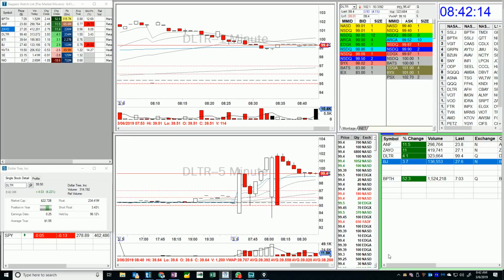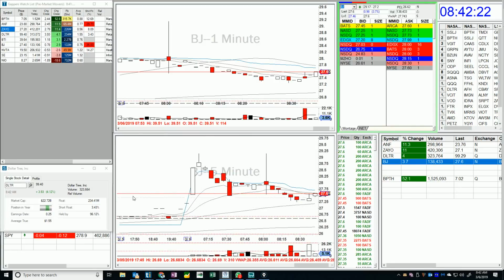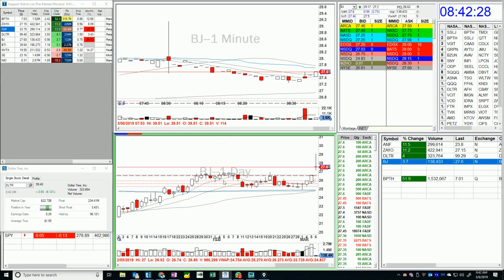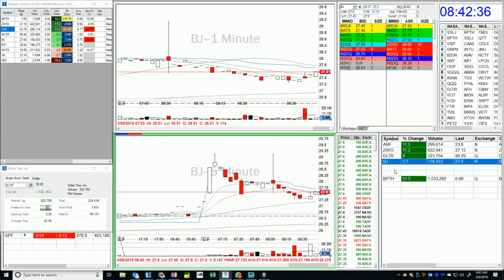BJ's. BJ's Wholesale Club. Yep. All right. Know the store very well. So BJ's is up 3.7. Okay, pre-market action doesn't look great. Oh wow, horrible daily chart though. Look at this chop, just really choppy here, guys. I don't like the way this thing is trading. But today it has a bit of volume, 138,000 shares, up 3.7. So let's keep that on here for now.